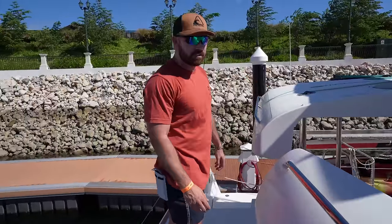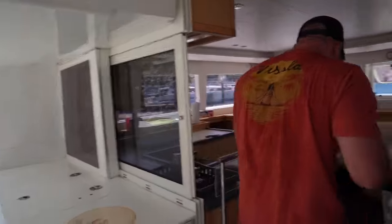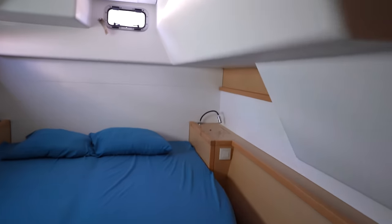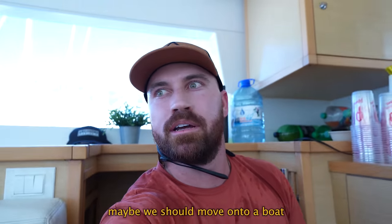Let's go check out the downstairs. The captain's wheel. Kitchen. I think on each side is our bedrooms. Okay. Bedroom number one. Number two. Nice. Let's go see the shower. Bathroom, shower. Going to the other side. It's the same thing. So this is what, four bedrooms, two full baths?